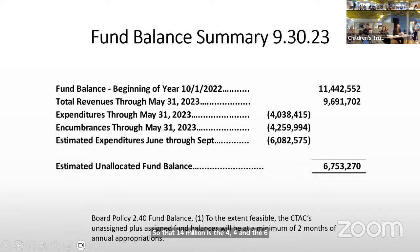So just some general comments. Are you done, Lee? Can I? Yeah. So in general, I'll just make some general comments. I am in favor of leaving the millage static. That is considered a tax increase, but it's not. The rollback rate would be a non-tax increase, but I am not in favor of raising it up, which would be a more substantial tax increase.